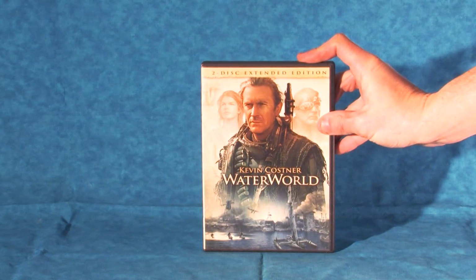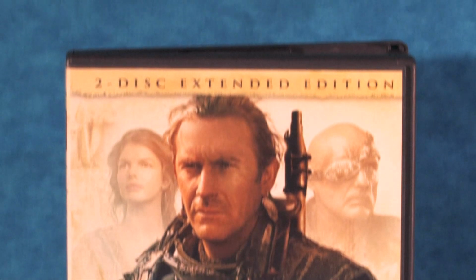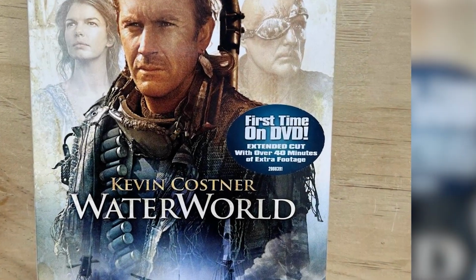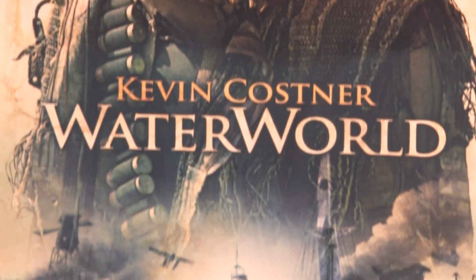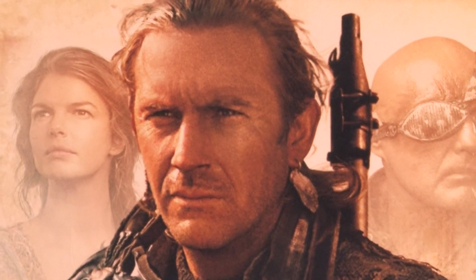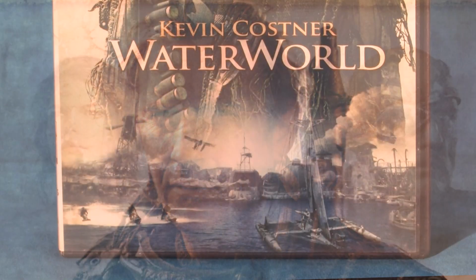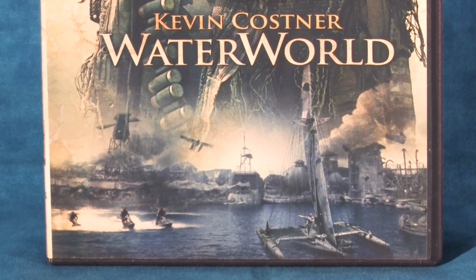Moving on to the DVD releases, let's begin with the most recently released one, that being the widescreen 2-disc extended edition. This release from 2008 marked the first time that the TV extended cut made its way onto home video, which is proudly advertised on some versions that came with a slipcover. This DVD also marks the first use of this image for the front packaging, with the hero image of the Mariner in smoker disguise and Helen and the Deacon behind him and slightly faded. Underneath the title and Costner's name is the image of the atoll under attack.